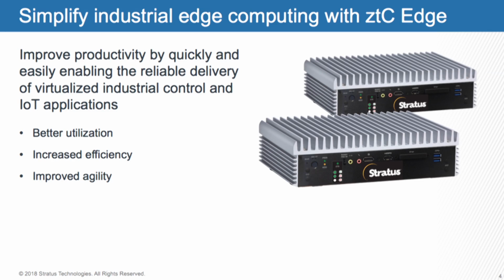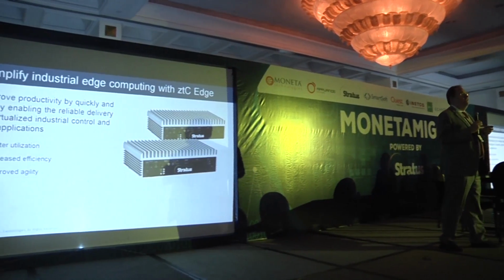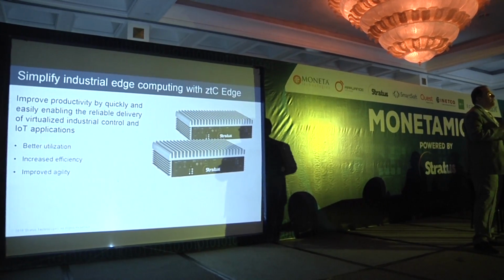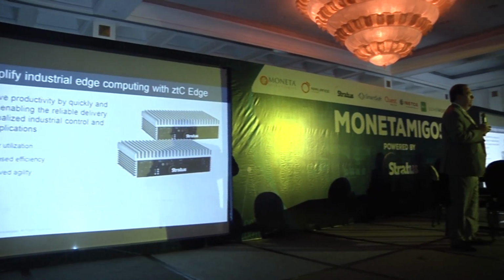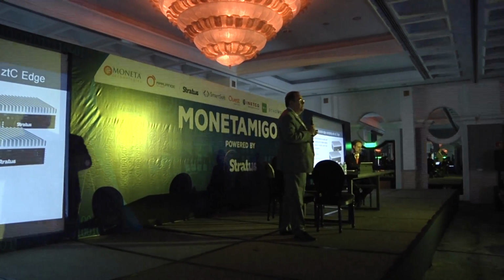So a quick look at the unit here. You can see the large heat sink. There are no moving parts. There's no fans. There is nothing mechanical in these devices. You don't actually ever open them up. They're sealed systems that are designed for rugged environments.